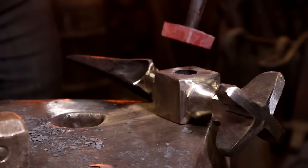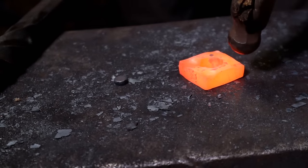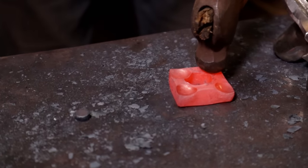The last pieces to make are something Ilya decided to add, which are two flower-like petal washers that go on either side, capturing the hammer once it's mounted.